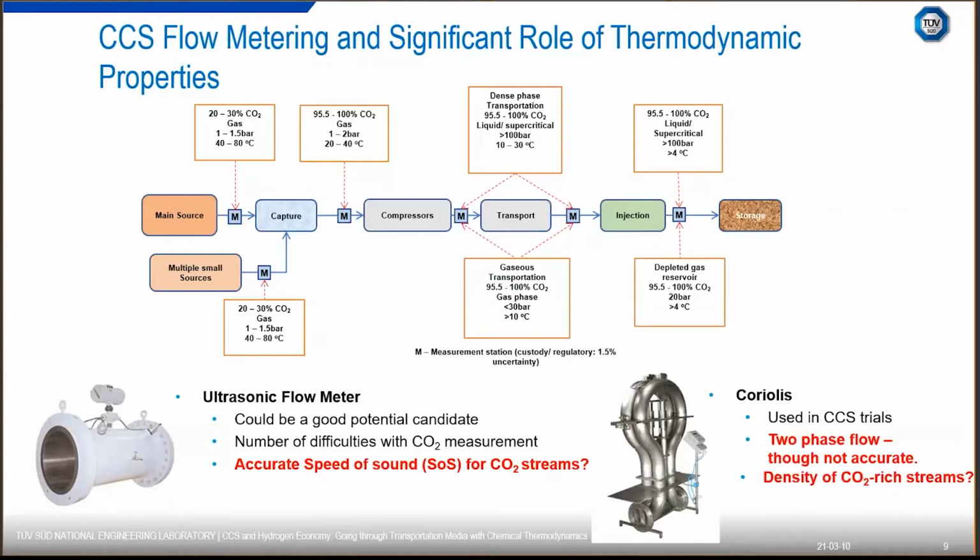The most important one is the presence of a second phase, which would lead to errors in performance of these flow meters. And on the other hand, we need to accurately determine two thermophysical properties, density and speed of sound, for CO2 streams to make sure about the outputs and secondary measurement of these flow meters, which is speed of sound for ultrasonic flow meter and also density for Coriolis meter, to make sure that the outputs are accurate enough for flow meter verification and flow meter diagnostics, or even for the traceability and calibration of these flow meters. So that's why we need to accurately determine these two thermodynamic properties of CCS mixtures.